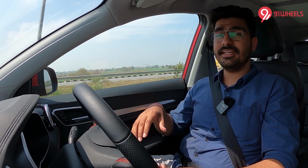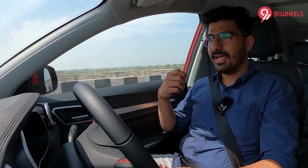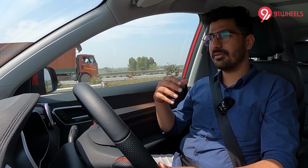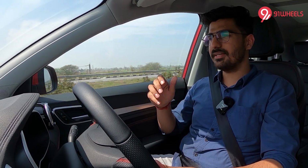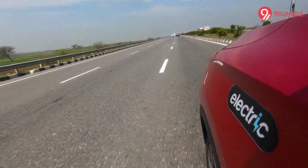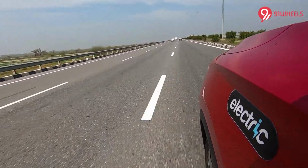The high speed stability is great, and I'm very happy to report that the stiff suspension does actually help in keeping the vehicle almost flat, no matter how bad the surface gets. Sometimes you're on the highway doing some triple digit speeds, and the slightest of undulations sometimes make you nervous, but with the MG ZS EV, I think the suspension setup is tuned to deliver impressive dynamics.